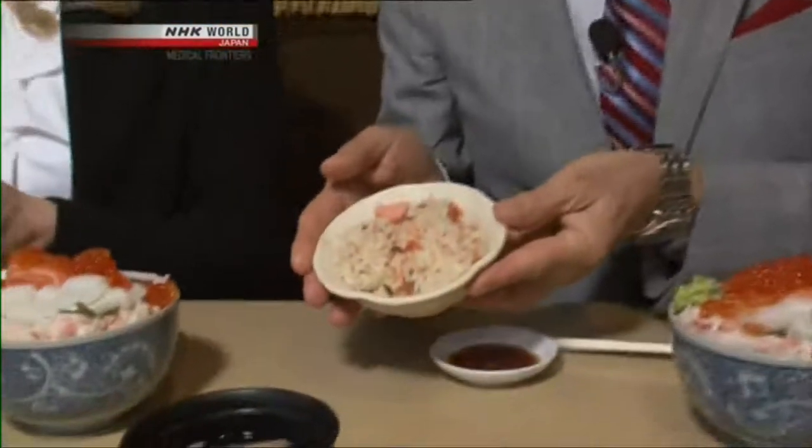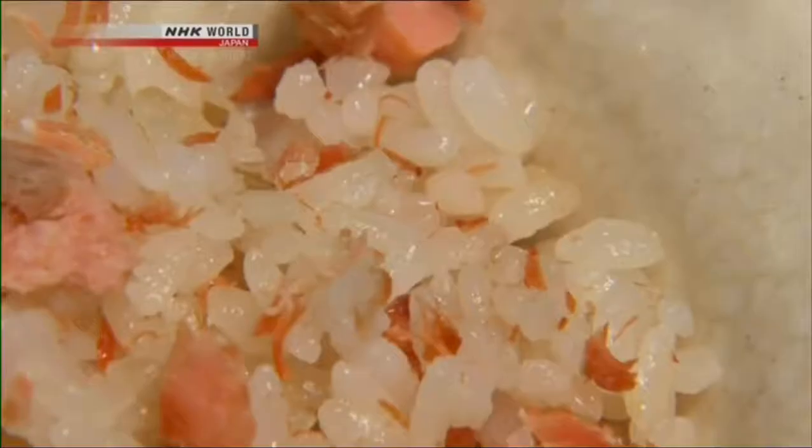How about this? This is rice with salmon. That's right. Before steaming the rice, the chef added a piece of raw salmon. That's how this was made. This method ensures that the flavor of the salmon and the astaxanthin both get absorbed into the rice as it cooks.